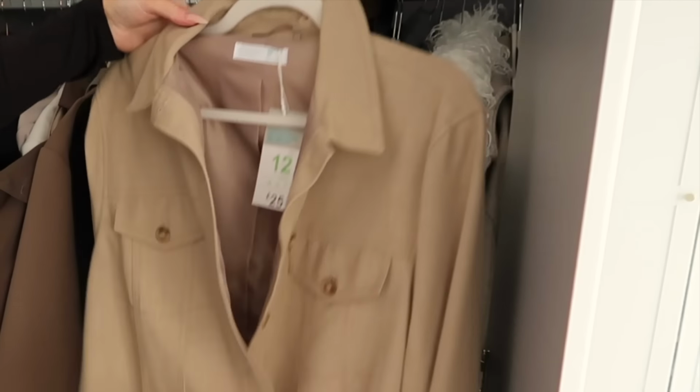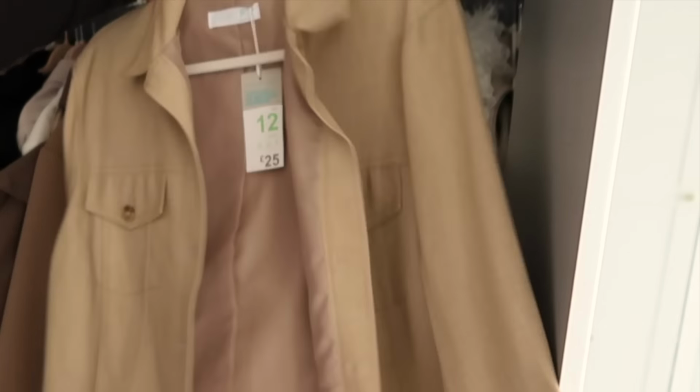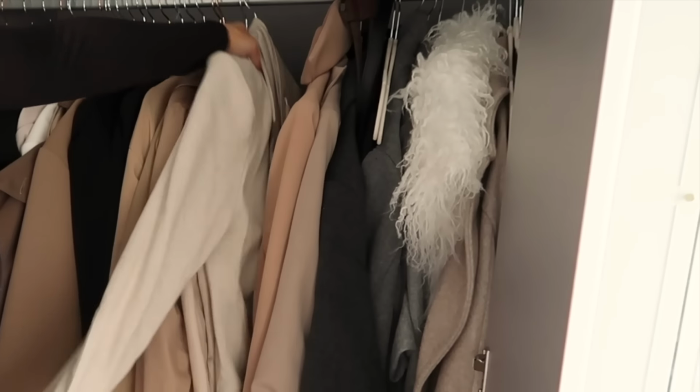Brand new with tags. I bought this thinking I was going to wear it. I really don't like it anymore. Less than 6 months ago. I'm going to get rid. I hate stuff like that where I spent the money. I haven't even worn it once.